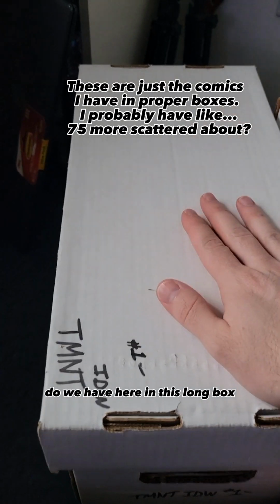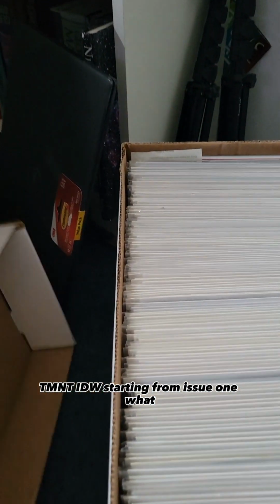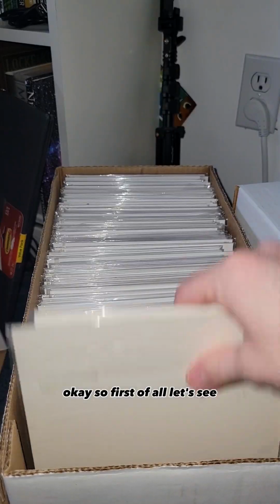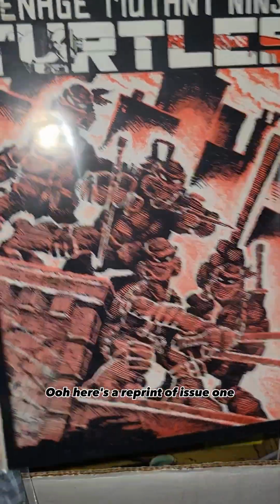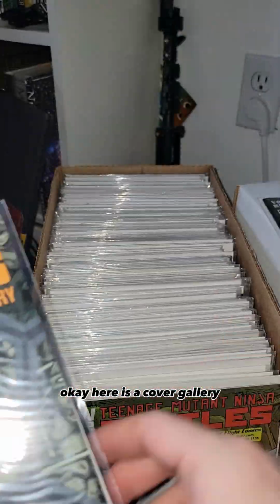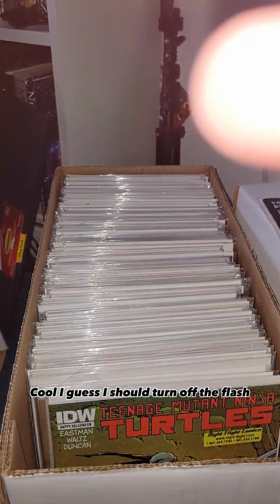What do we have here in this long box? TMNT IDW starting from issue one. What? Okay, so first of all, let's see. Ooh, here's a reprint of issue one, back along with the video game. Okay. Here is a cover gallery. Cool. I guess I should turn off the flash.